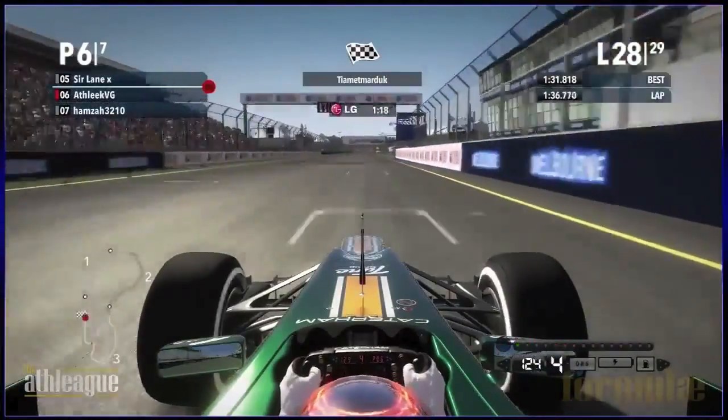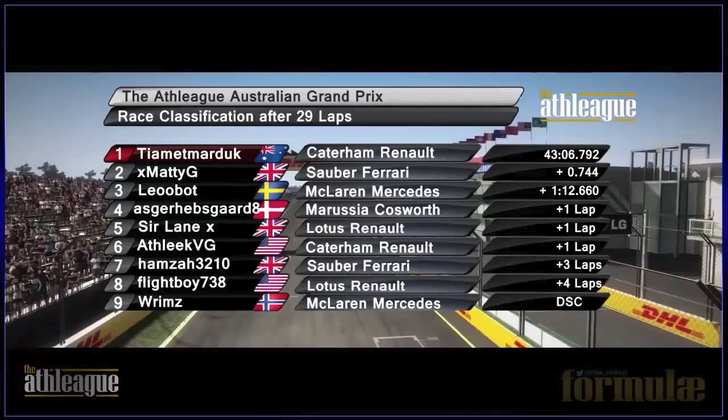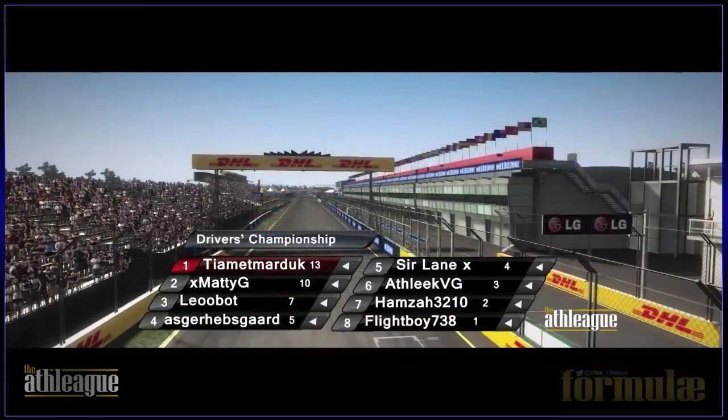So I walked away from Australia pretty dejected. Tiametmarduk drives away with his first win of the season. Matty G only 7/10 behind the leader, but still disappointed to not get that first win. But 10 points on top of the 3 gained in qualifying. Tiametmarduk doing quite well for Caterham. 13 points on his own. AthleagueVG getting 3 as well to make it 16. Rims being disconnected and out of the points. Not the best start to his season.